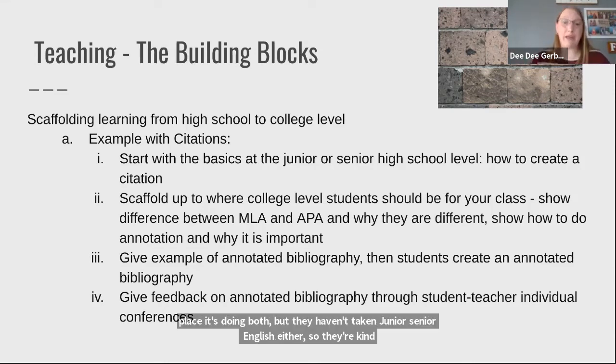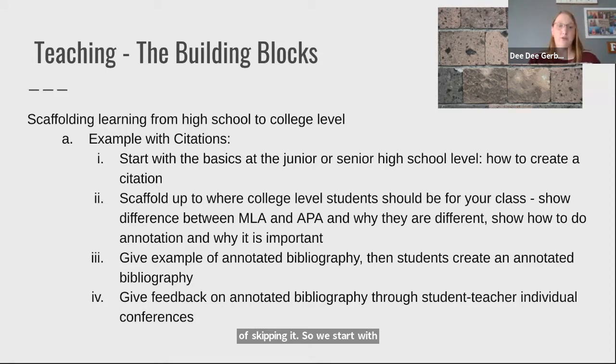So we start with the basics at the junior or senior high school level. So if we're looking at things like creating a citation, I'm going to start with the basics of what they would do in junior or senior high school, right? So junior high as in junior year, not middle school. So we talk about how to create a citation.